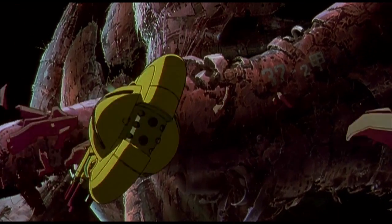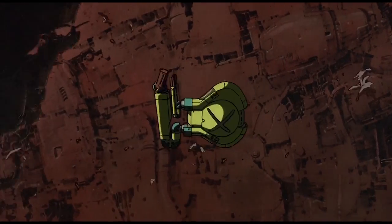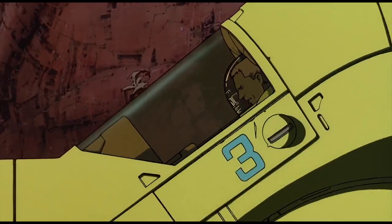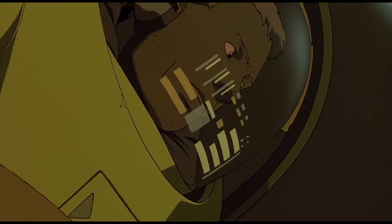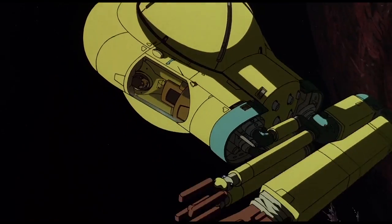Some of the most impressive shots in the film are the ones that occur in outer space. The space station in the background is rendered in CGI, and stars and space junk fly by in multiplane. Miguel and Heinz's space pod floats around the debris, and as characters deliver dialogue, the pod moves close enough to the camera to see their faces through the window.